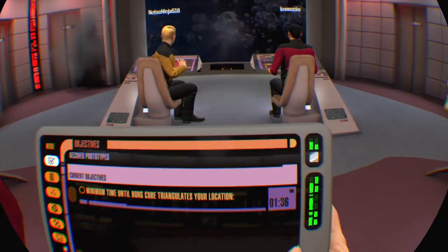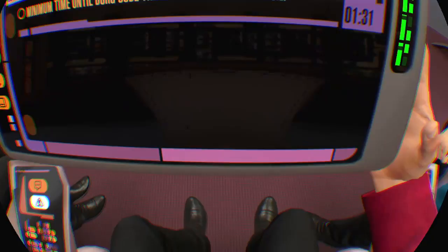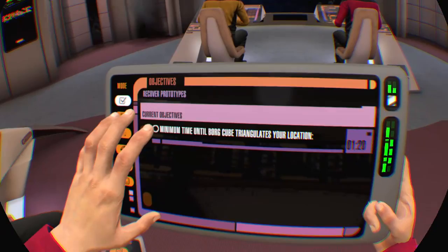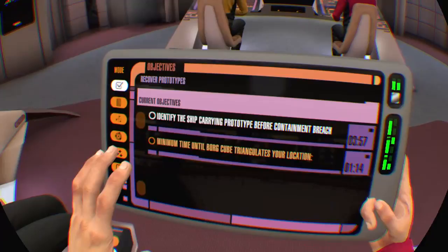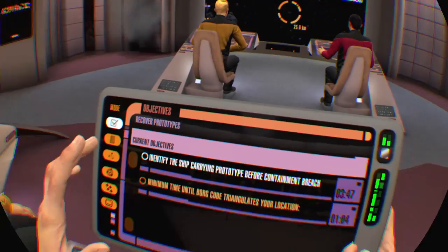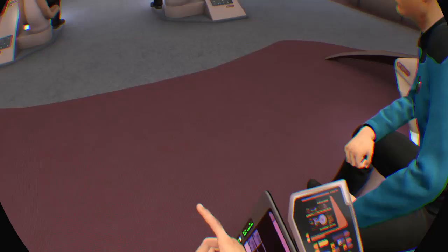Ship carrying our prototype has a containment breach and most of our cargo. What did you just say? I just realized I don't have a reflection. I'm a vampire. I am reading a high level of interference. To find the prototype, we will need a full scan of the convoy. Scan the convoy. If that containment field fails, it will create an extremely dangerous reaction. Every ship here is at risk. 3 minutes and 51 seconds to scan them, and we have a minute till the Borg cube gets here. Just giving you a heads up. I'm full speed ahead. Collision course.